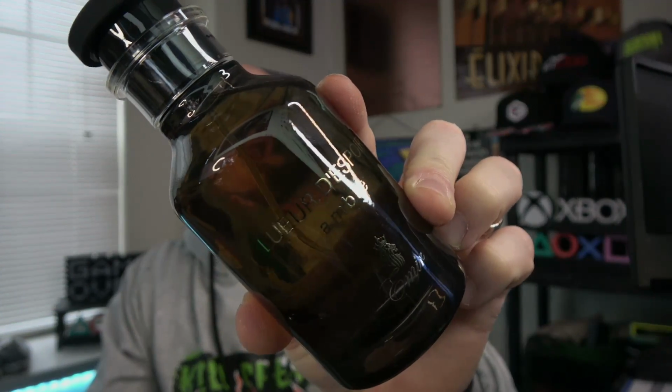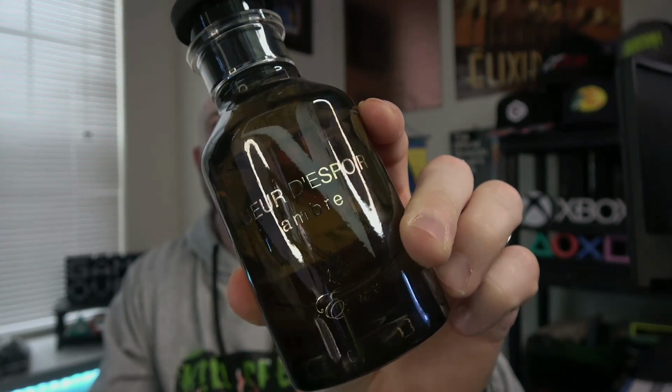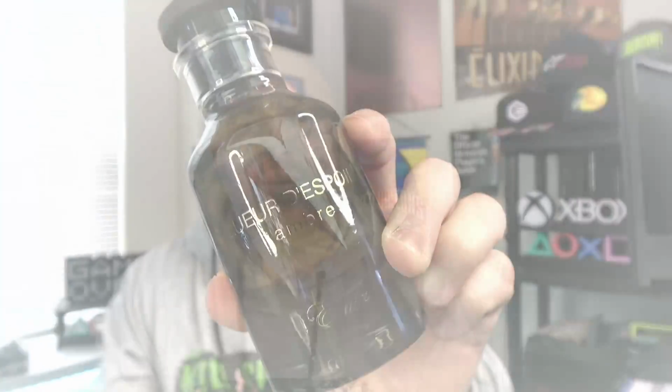Definitely extremely assertive is L'Or d'Espoir Ambre from Paris Corner. With this one, I think class and elegance is the name of the game. Definitely a boss type of smell and scent profile, in my opinion.